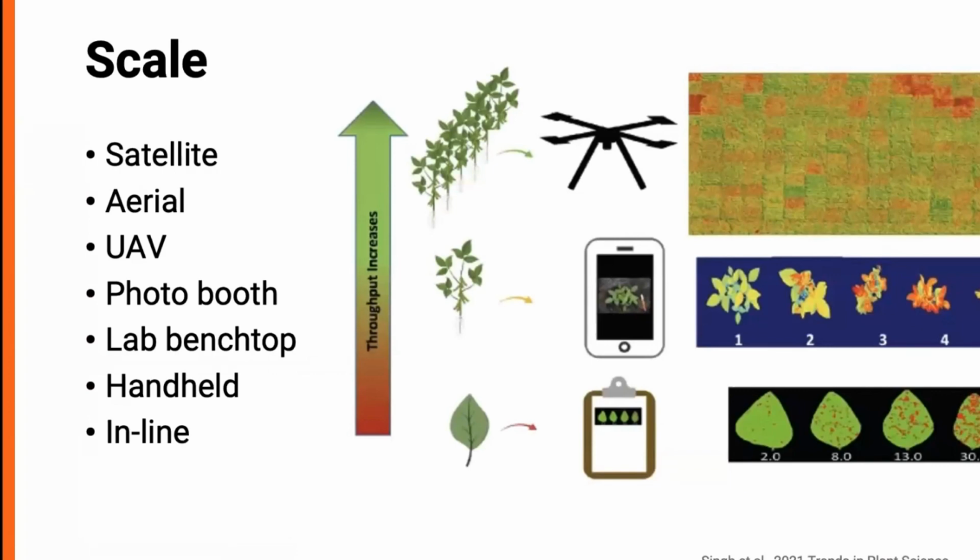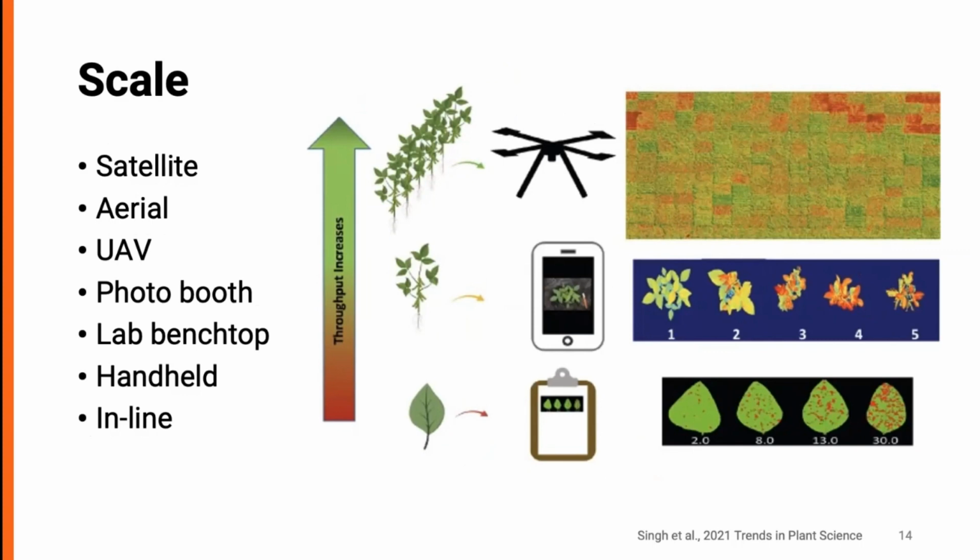When capturing your data, you also have to consider scale. So this could be landscape, field, plot, plant, leaf, sub-tissue level, all the way through. And the sensor that you choose is going to dictate what level of data that you can capture with it. So this can range anywhere from satellite data to handheld or inline sensors and everywhere in between. So these sensors could be mounted on a plane or UAV. You could set up a photo booth in the lab for them, or use your lab benchtop machine. There's a ton of different options, but this is going to dictate what then you can look at in terms of your analysis or your scale. So that's another important consideration.